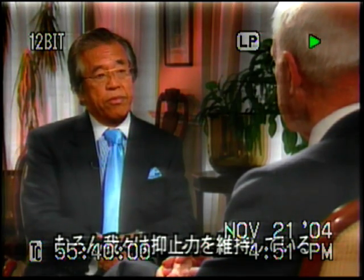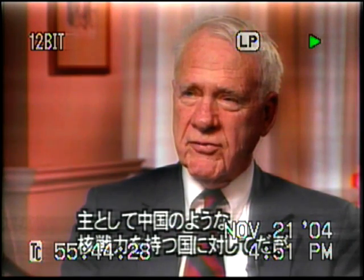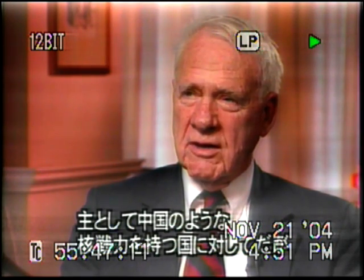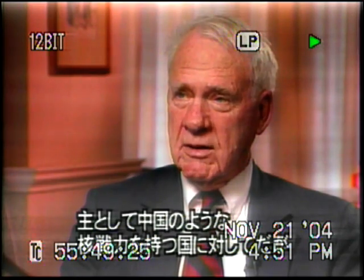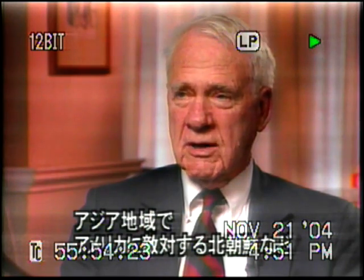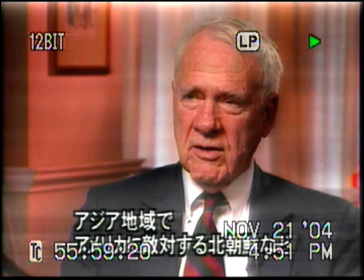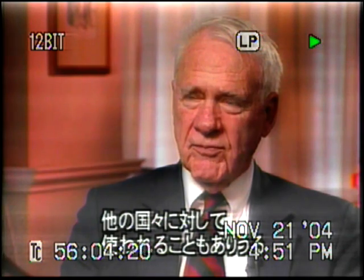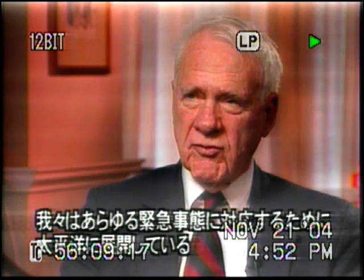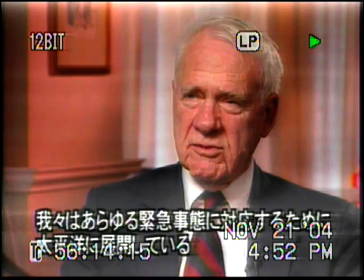We, of course, maintain a deterrent posture. It is primarily directed against a nation that has a major nuclear capability, which is China. But it also could be used against North Korea or other nations in the Asia region that happen to be aggressive or hostile to the United States. We maintain a major presence in the Pacific in order to deal with any contingency.